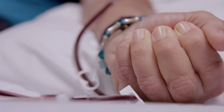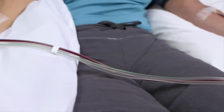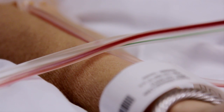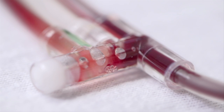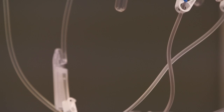The investigational treatment approach begins by removing a patient's own T cells, which are collected by a procedure called apheresis, very similar to dialysis. Blood flows out through one intravenous tube and is passed through a machine to remove some of the patient's white blood cells, while the remaining blood is returned to the body through another tube. This procedure takes about 2 hours.